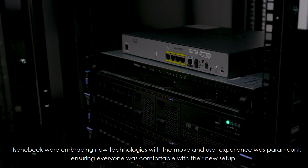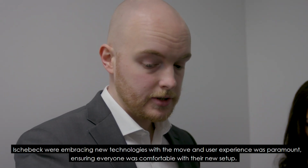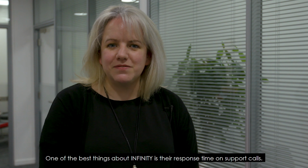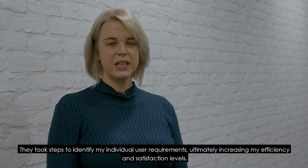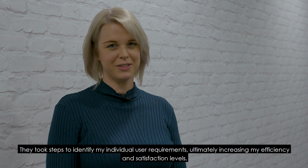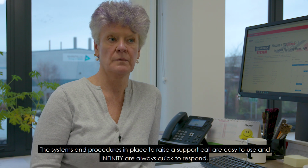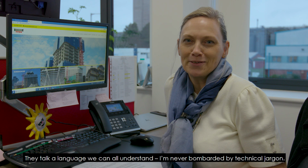Ischebeck were embracing new technologies with the move, and user experience was paramount, ensuring everyone was comfortable with their new setup. We've received some fantastic feedback from the end users, who were delighted with their new working environment. One of the best things about Infinity is their response time on support calls. They took steps to identify my individual user requirements, ultimately increasing my efficiency and satisfaction levels. The systems and procedures in place to raise a support call are easy to use, and Infinity are always quick to respond. They talk a language we can all understand. I'm never bombarded by technical jargon.